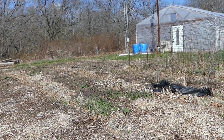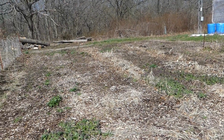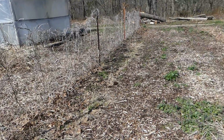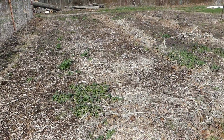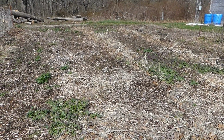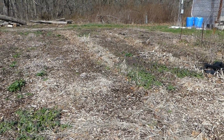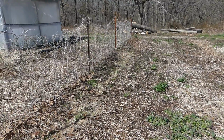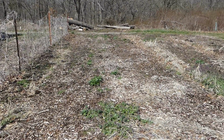Here's something that still needs to be done. This is our little garden patch outside that we're going to grow in, and we still need to kind of clean some of this up. Some weeds are growing. That stuff always grows every year. I don't know if it's henbit or dead nettle, but get this stuff cleaned up because it won't be long till we'll be putting some broccoli and cauliflower and cabbage plants out here.